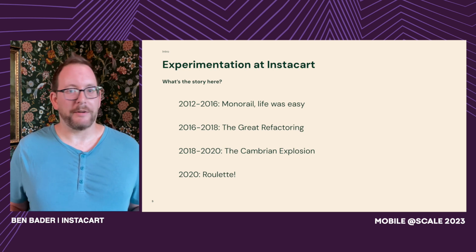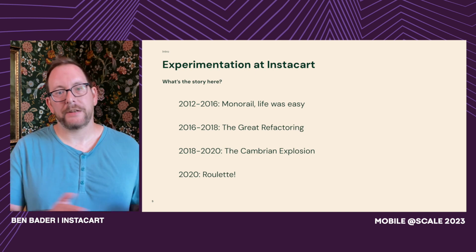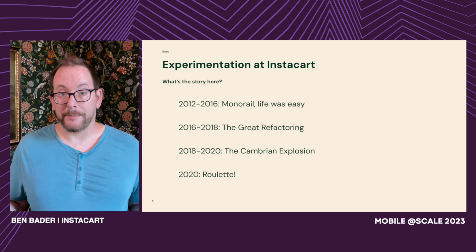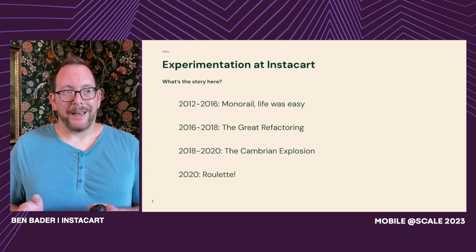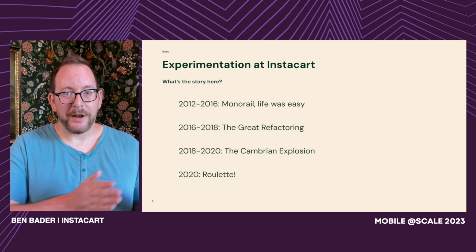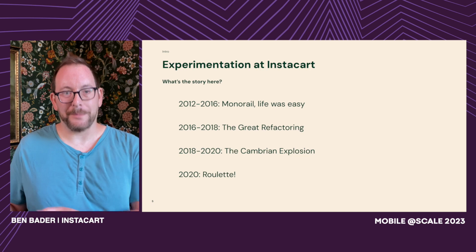keep working, so we refactored it. One app became 2, became 4, and even more. And each app got its own copy of an experimentation system. Each app got its own team with its own mission. And as those teams progressed, their needs diverged, and the systems they used to run experiments diverged too.